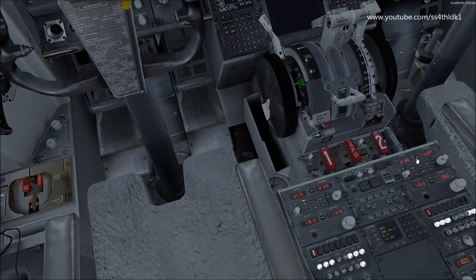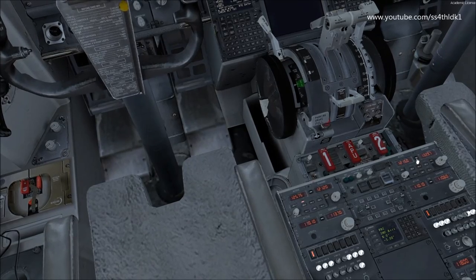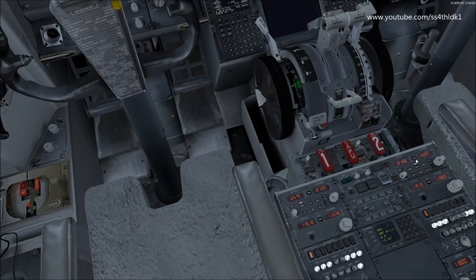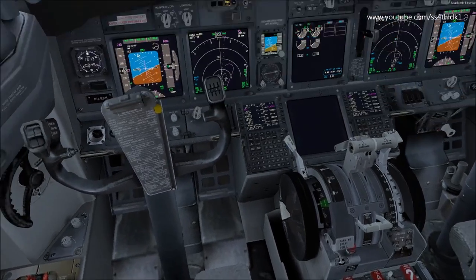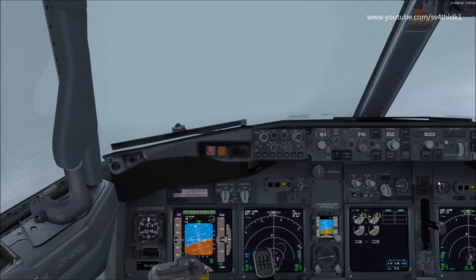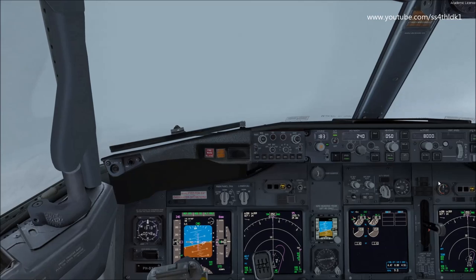Temperature 2.2, QNH 1029, 05. Amsterdam Radar, good afternoon. KLM 774, descend level 70. Still number 70, KLM 774.